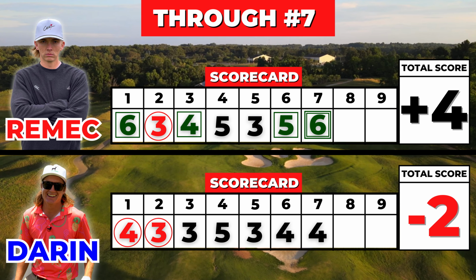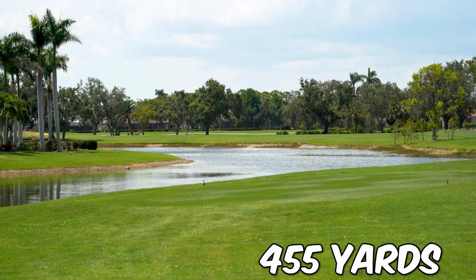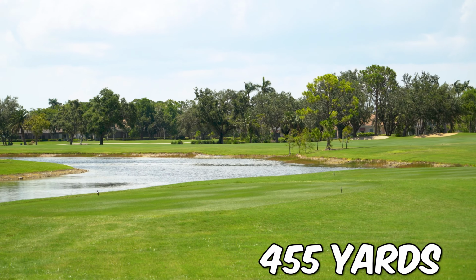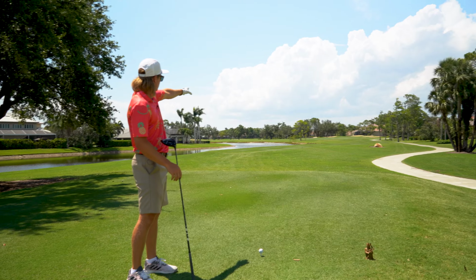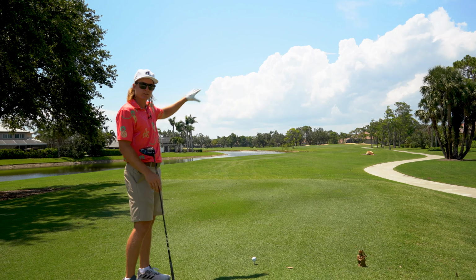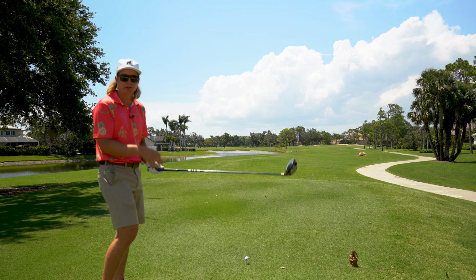This could be bad. All right, guys, this is the eighth hole here at Fiddlesticks. 455, huge dogleg left. We kind of have to take it over this water here. My strategy on this hole is always to hit it just left of these trees on the edge of the water. If it goes straight, it's perfect. If I fade it, it's good. If I pull it a little bit, I'll still get over the water.